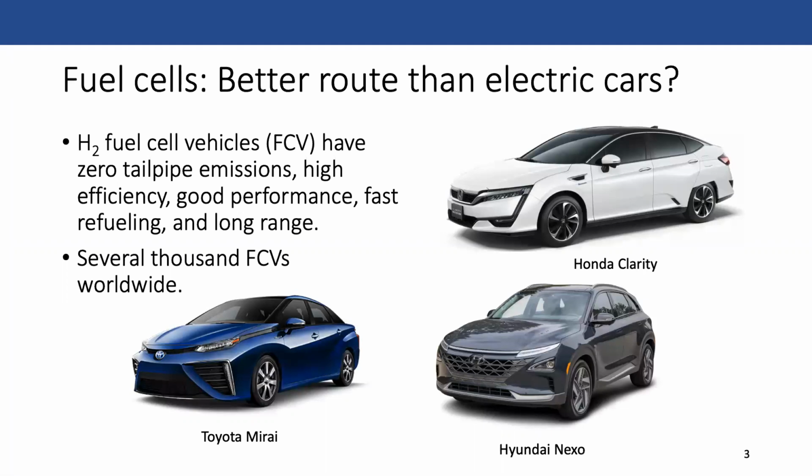Fuel cell vehicles, I think, there's definitely differing opinions about how this technology may shape up in comparison to electric vehicles. There are those who think it may be a better route than electric cars. And there are some compelling reasons for that, but the technology itself will also have some drawbacks, which we'll talk about.